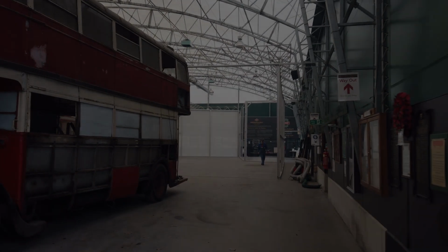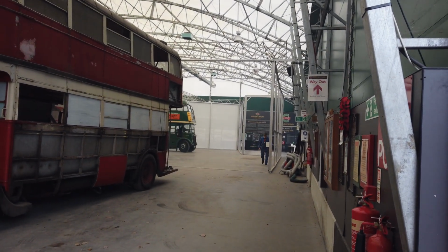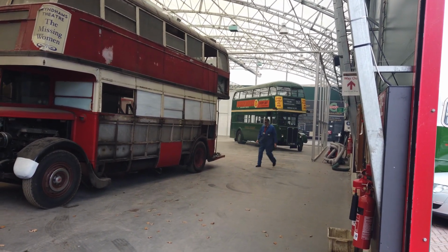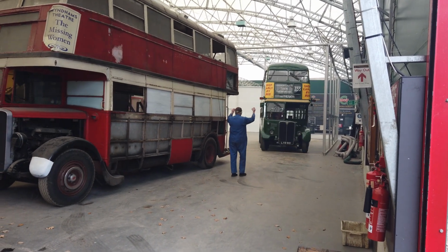STL 2093 still moves under its own power. It's really noisy. The exhaust manifold is not connected, so all the tailpipe emissions come up through the cab. That means you can't drive it for very long without having to come out to breathe some clean air, but it still moves despite its appearance.